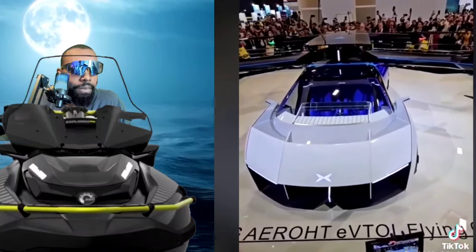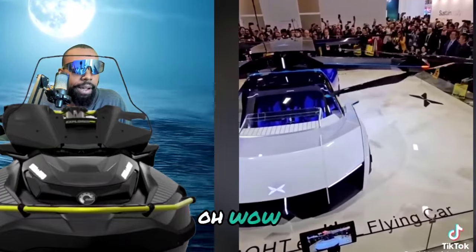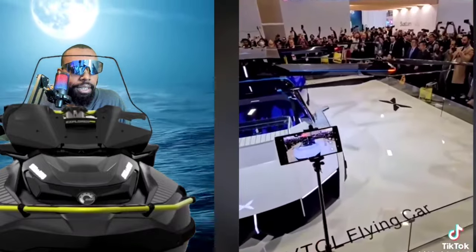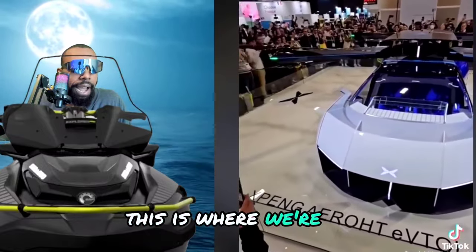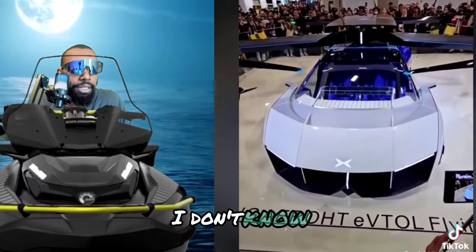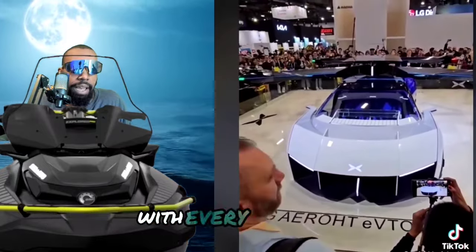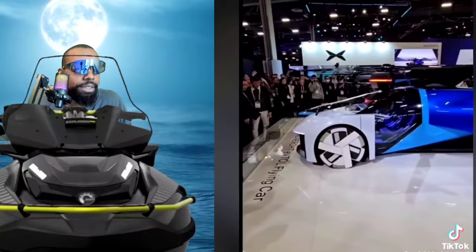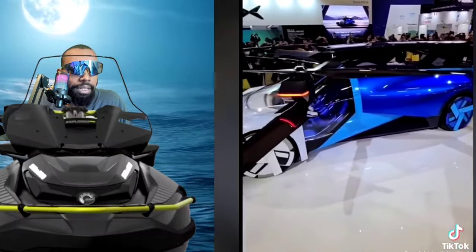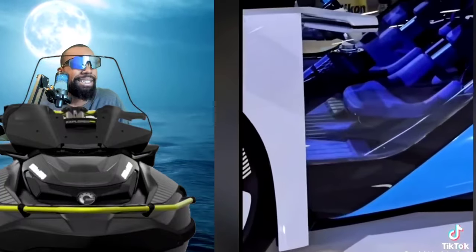Oh, wow. Wow. The helicopter blades. This is where we're at? Is this where we're at, y'all? You're going to need a parachute with this, with every purchase. Oh, this is a side view. Man. Nowadays, it's like, why would you even get a supercar, spend millions of dollars on a supercar if it can't fly? Oh my goodness.